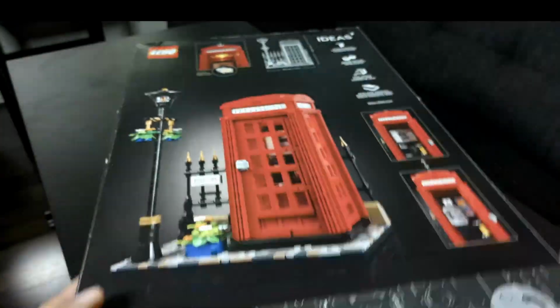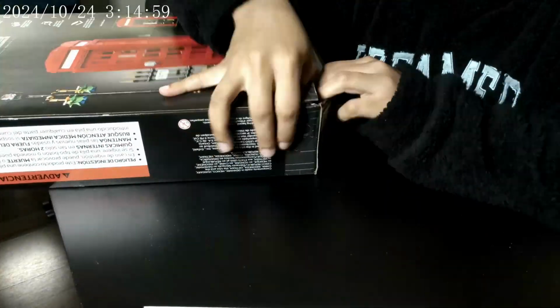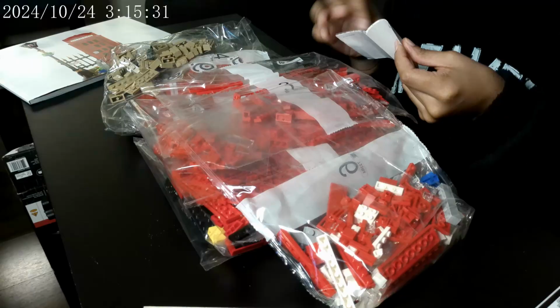Hey y'all, so today I am doing the telephone box finally. This is one I've been waiting for ever since it's been released, and I'm really excited to do it. I love that it has the light, I love that it has different telephone box options for the inside. I really do love London.